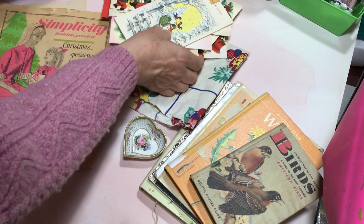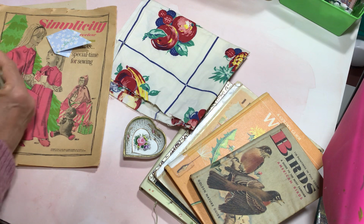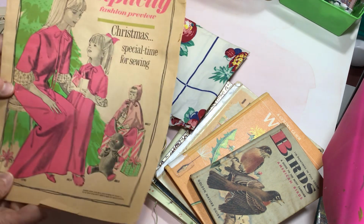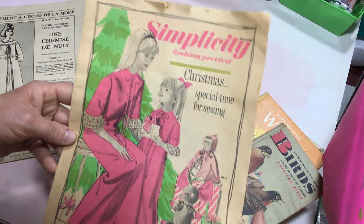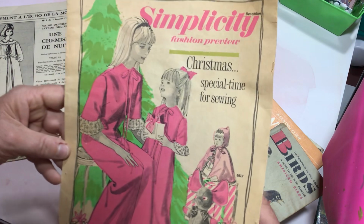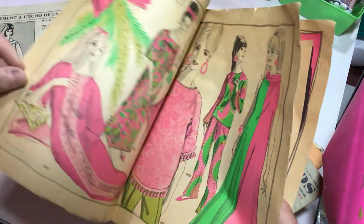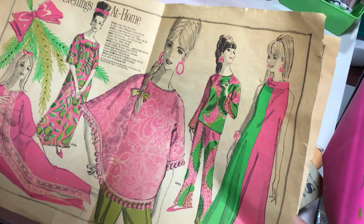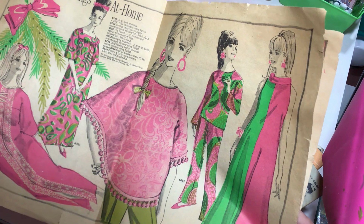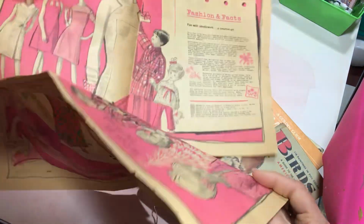Okay, so those are the vintage cards. And then the other thing that I found in this booth is these sewing, kind of like newspaper leaflets. This one is a Simplicity Fashion Preview, Christmas Special Time for Sewing. And then you've got these pink and green, looks like early 1970s, late 1960s vintage images.